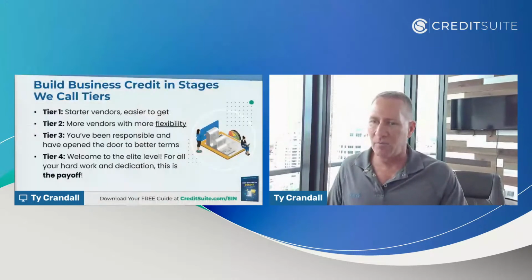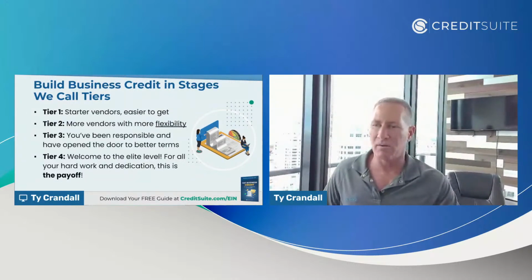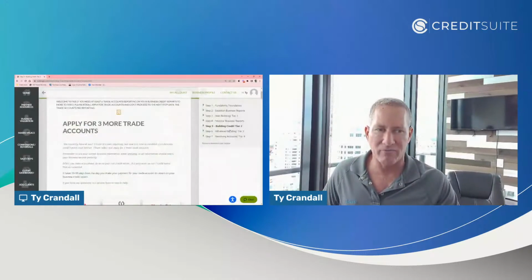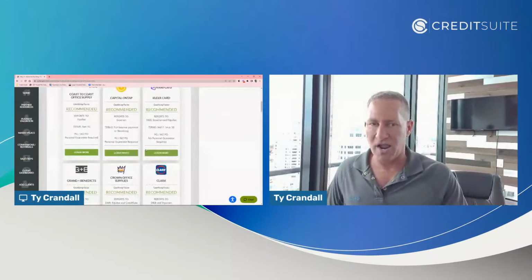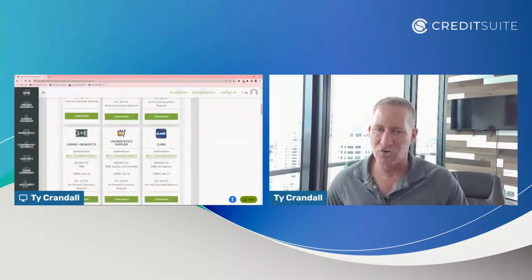Now, as we move on and we get to tier 3, we get about 5 total accounts here, and then we get a few more accounts in tier 2. By tier 3, we're usually up to about 8 accounts total across our business credit reports. Now we've really started to show a history. And so now what happens is we still get more retail credit offers, but here in tier 3, we also kind of start to move into fleet credit as well. We move into more gas cards, right? So we see a lot of retailers here, okay, office supplies.